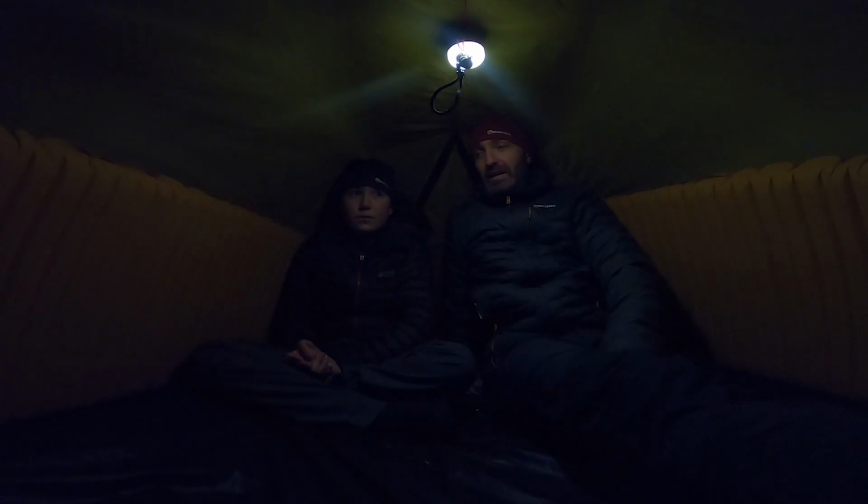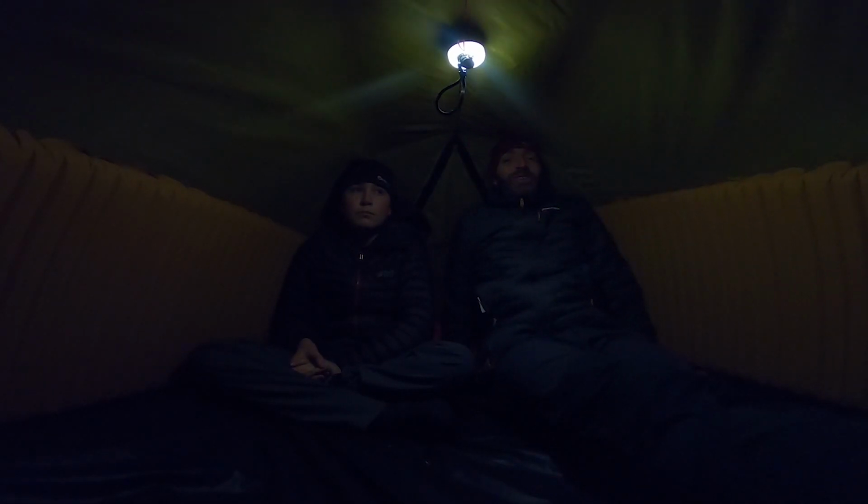What time did we leave? About midday? It was midday, 12 o'clock, yeah. And it took 2.5 hours, so we got here for 2:30. And then it took us about an hour or so to get up here. By the time we set the tent out, it was starting to get darkish.